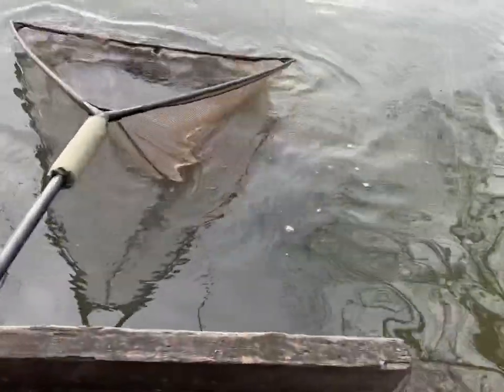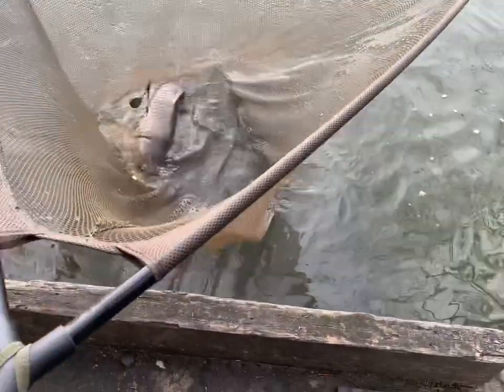Get in that net. Look at that. Nice one. I think we might have to get the scales out for that bad boy.